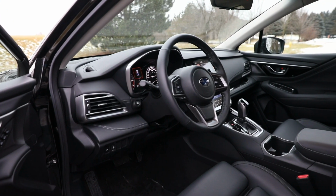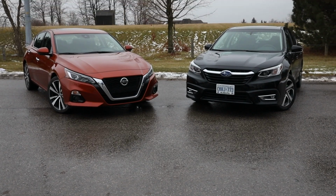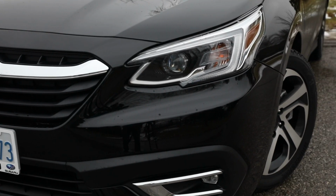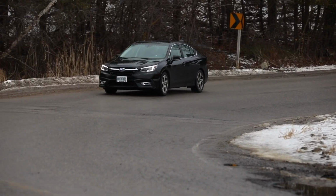Two good mid-size all-wheel drive sedans. We're giving our vote to the Legacy. By points, it's not a complete knockout. The Legacy is the better all-wheel drive sedan.